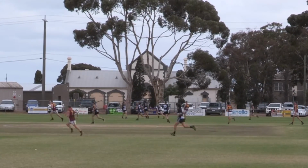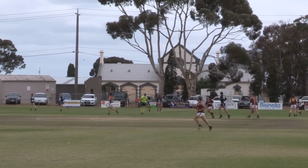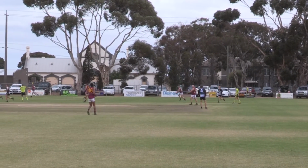Quickly, and the mark has been taken by Kilsby, but again, good call, Grub. And the free kick will go back the other way. And it will go to East Geelong, far side of the ground. So they have one possession back again.